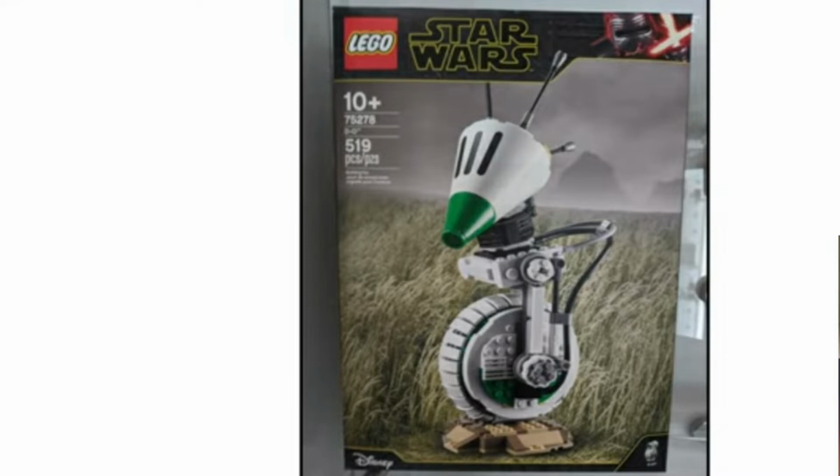In my opinion, Dio is a really cool looking droid, but I didn't really like his character in Rise of Skywalker. But most likely at Brick Fair or something, if I see this set pre-built, and someone wants to get rid of it for cheap, which people do a lot at conventions like Brick Fair, I'll probably pick it up then. But yeah, it's kind of disappointing.